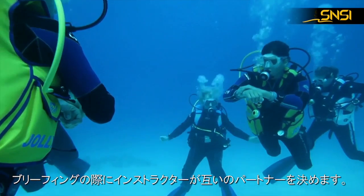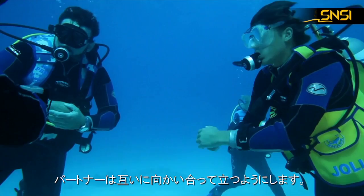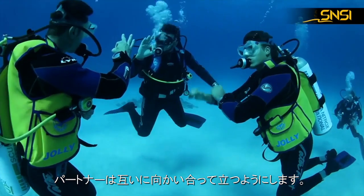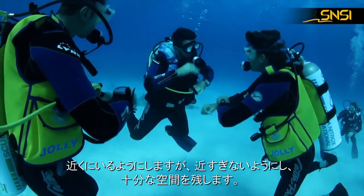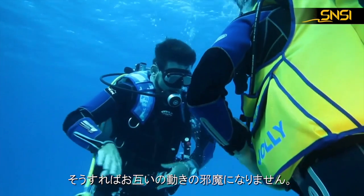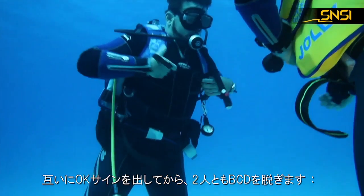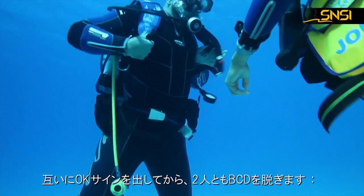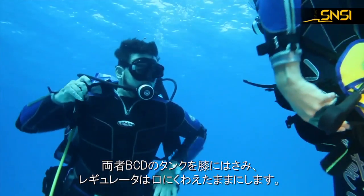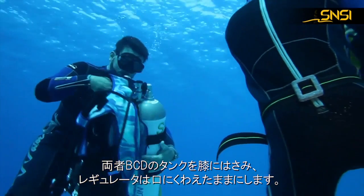During the briefing, the instructor will pair the diving partners. The partners should stand facing each other. They should keep close, but not too close, leaving room enough so that they do not interfere with each other's movements. You should each give an OK sign and then take off your BCD. You should both position your BCDs on your knees and keep the air supply in your mouths.